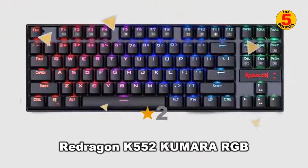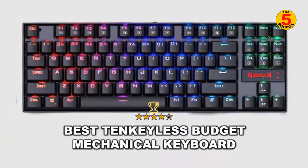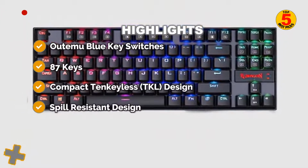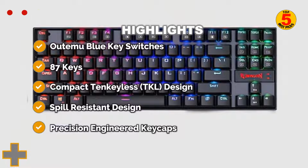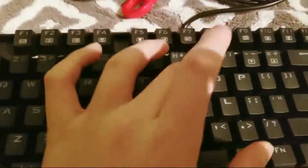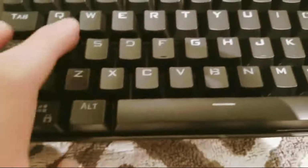At number 2, Redragon K552 KUMARA RGB. Best Tenkeyless Budget Mechanical Keyboard. If you don't need a numpad, the best tenkeyless budget mechanical keyboard that has been tested is the Redragon K552 KUMARA RGB. This TKL board has a small desk footprint, leaving you with more space for notebooks or mouse movements.